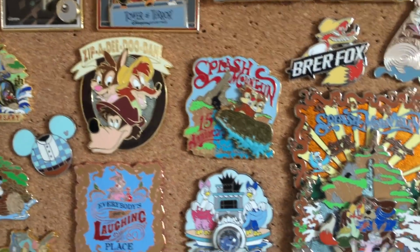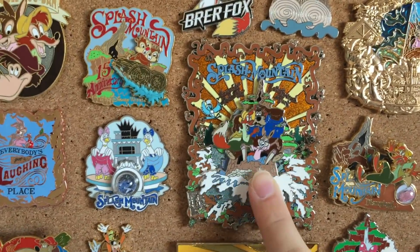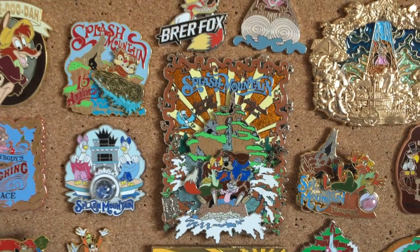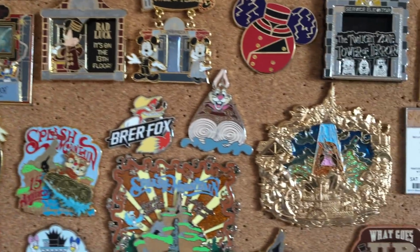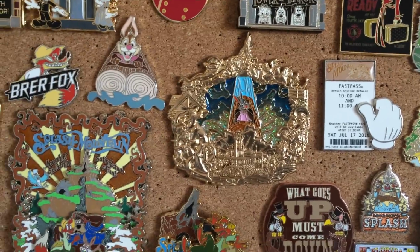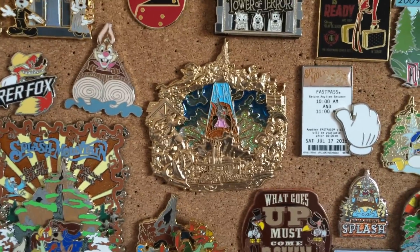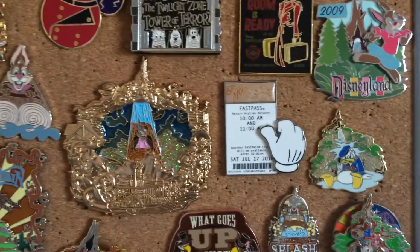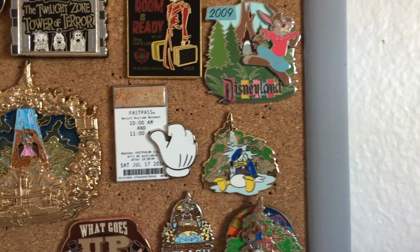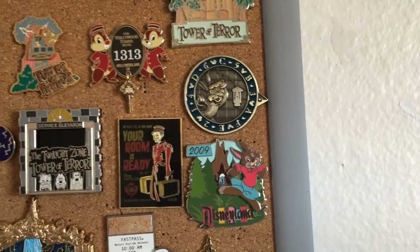Another Splash anniversary. This pin here is a centerpiece of my Splash collection, my gorgeous e-ticket jumbo pin. That was my very first original Grail. Some other common pins, and then one of my other Splash Grails. This is a WDI pin, and it is so beautiful. Thank you to Ryan from Disney Pins Blog for helping me out with getting this one. I have a Splash FastPass pin, a Donald pin, and then some Brer Rabbit pins up there.